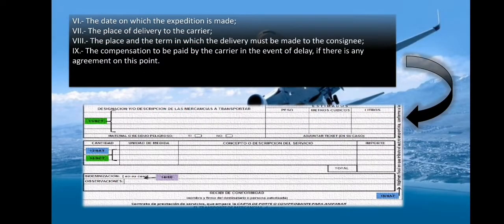It must also contain 6. The date on which the expedition is made. 7. The place of delivery to the carrier. 8. The place and the term in which the delivery must be made to the consignee. And 9. The compensation to be paid by the carrier in the event of delay, if there is any agreement on this point, such as the example.